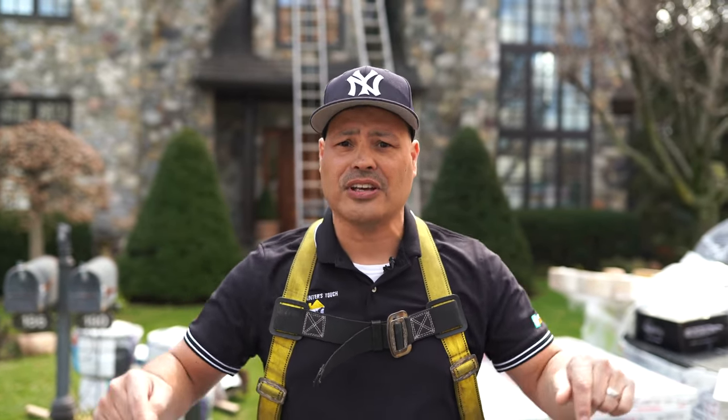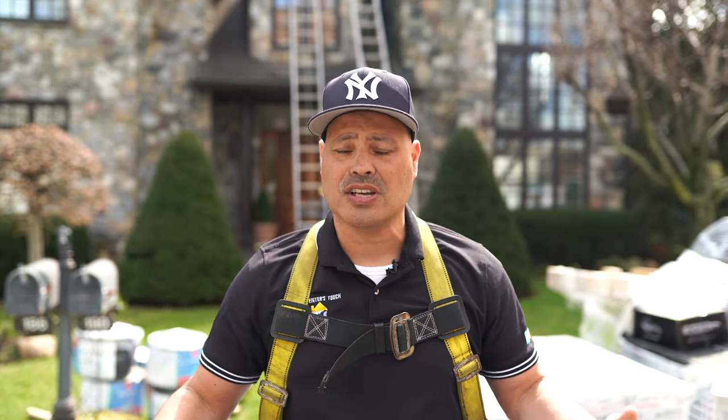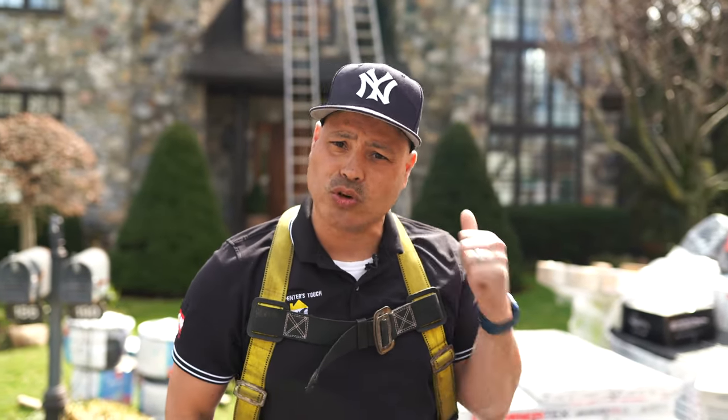But let me tell you about this roof. It's a GAF slate line roof. It's a complete system with a golden pledge. We're also installing two skylights, but let's go upstairs so I can physically show you what's going on.